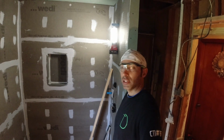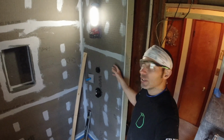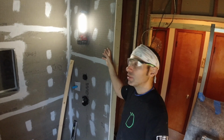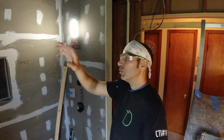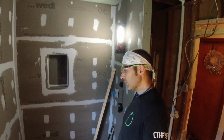So all the Wedi board is in, everything is completely sealed off, ready to go. We actually pre-cut all the tile for the sides, so we're going to do a full and about a 3/4 piece. Full 3/4, full 3/4, all the way up that wall. And we'll do the same type of wall set on the back here. So that's what we got right now.